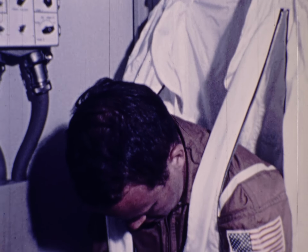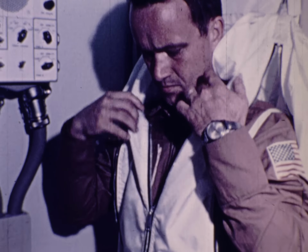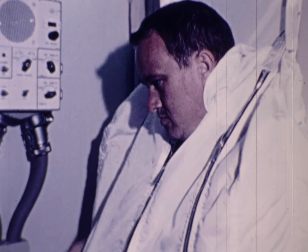For privacy, there are 3 compartments for sleeping. Sleeping bags have adjustable restraints. Since being weightless, the men will tend to float about. In 0G, there is no up or down.